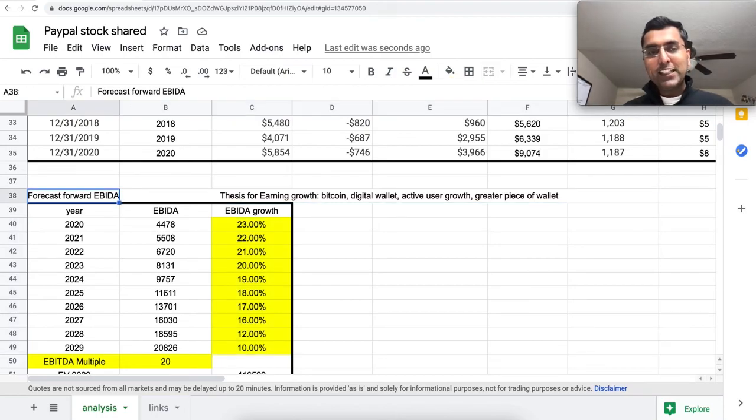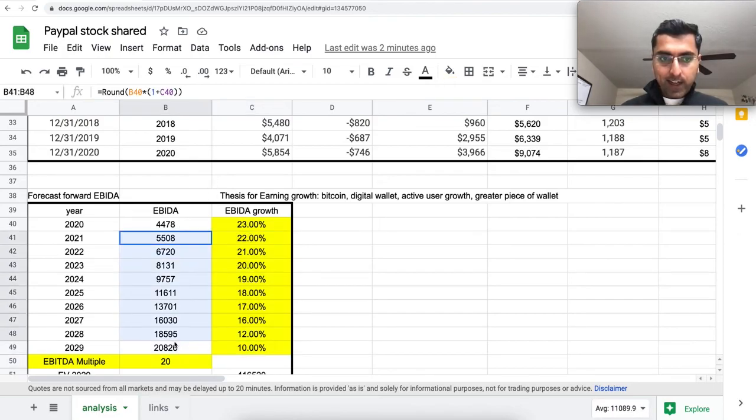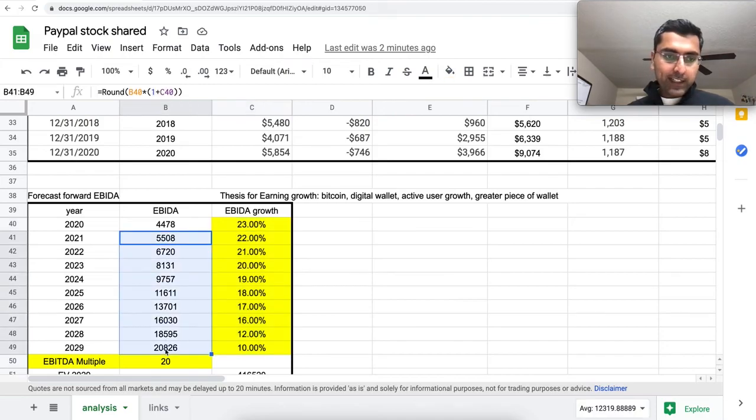So if this is the thesis, then based on how strong your thesis is, you can come up with these multiples or these percentages. But you have a starting point. The starting point is $4 billion and 23%. And for me, I'm gradually decaying it from 23% to 10% over the next 10 years. And so if I put this in, I can easily calculate these, because 23% growth on $4.4 billion is $5.5 billion. So once you put your numbers here, you will get these numbers calculated for you.